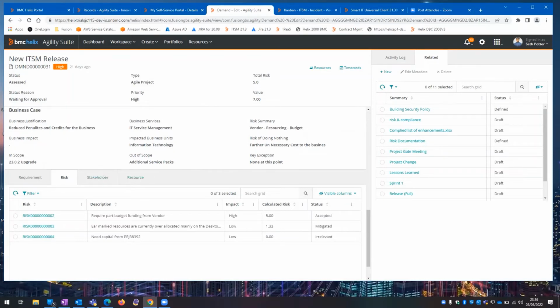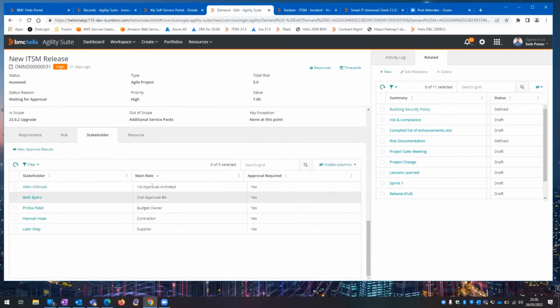And here we've got stakeholders. Now you can see here we've got a first approval as an architect, second approval as a BA, then a budget owner, etc. So it's having those gated, staged approvals and saying, this person's got to look at it first before it comes to me. I'm going to be the last one that makes the overall decision. And you can have approval required set to no, and you'll have to put in information, which means that at this point, you've pre-approved that already and it'll record the information for you.